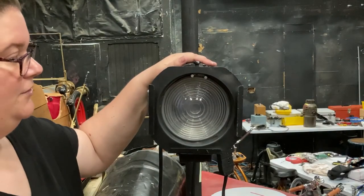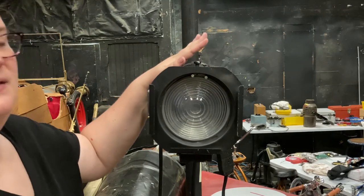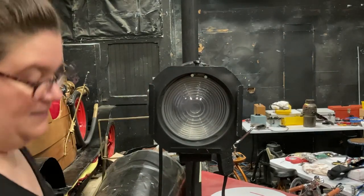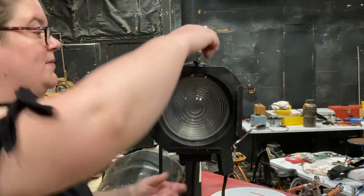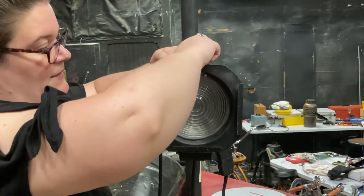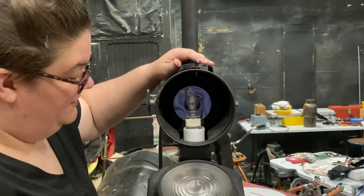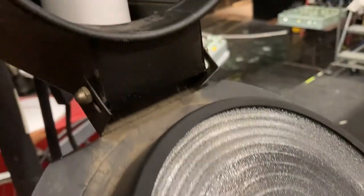I'd like to show you the interior of this light and how the lamp is fastened to a sled for focusing. I will go ahead and pop open the front here. So it's just a spring-loaded pin. And this portion that supports the lens can drop down.